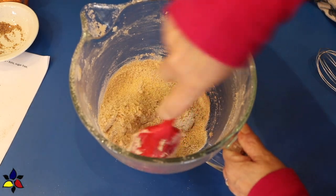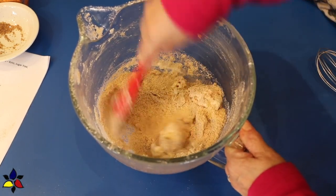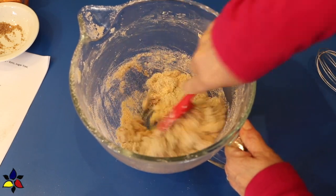But as I also mentioned, you do need baking soda because the baking soda will react with the cream of tartar. And both of these ingredients are important to get that classic Snickerdoodle flavor and texture.